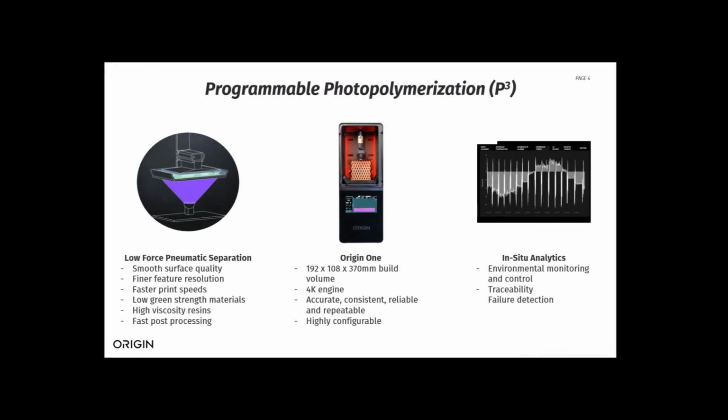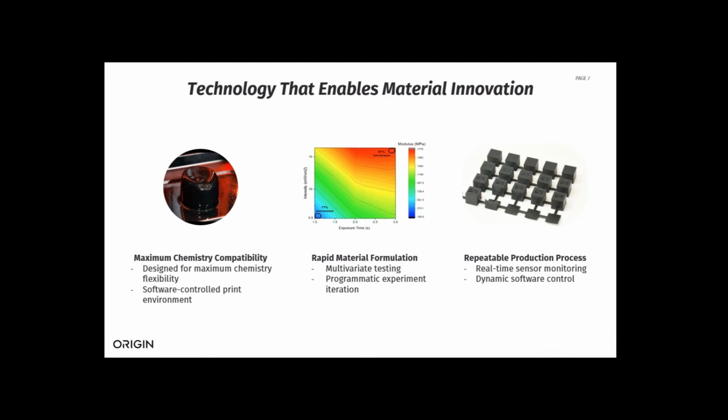And on this next slide, a lot of those things that I just covered and mentioned that are great for production are terrific for material innovation as well. So us working with the maximum number of chemistries possible has enabled our partners to bring materials to market that they were never able to utilize before on other platforms. And we have also enabled rapid material formulation, which we displayed with the development of QuickGen 500, like you can see on these two pieces on the right.